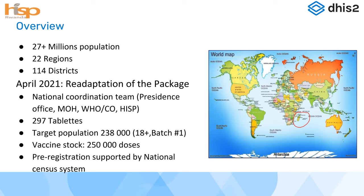297 tablets were available to support this initiative because in Madagascar the internet coverage is not so big. Looking at the vaccination services, the service was not mainly supposed to be offered in ad hoc vaccination sites, but rather in the existing HIS facilities, to make sure that the targeted population are all reached. Also, by then the government had thought of using a pre-registration tool.